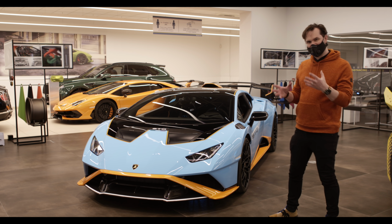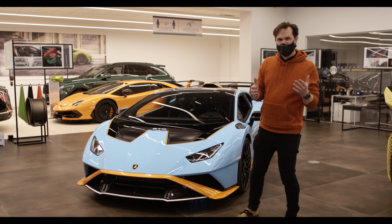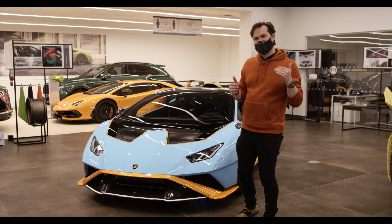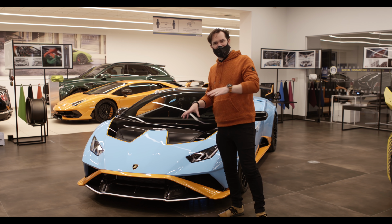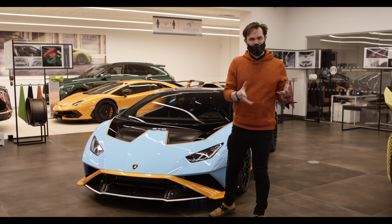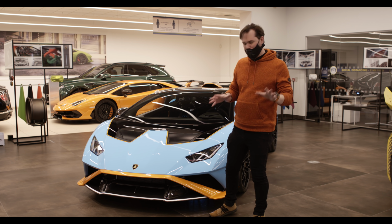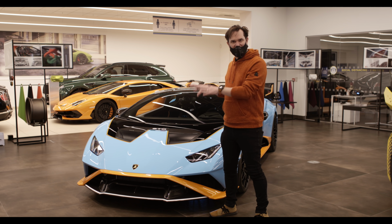So on paper, the stats of the STO are quite similar to that of the Performante. In fact, its top speed is slightly lower and it's got slightly less torque. But what this car is built around is downforce. It is designed to give you the best cornering speed and the best lap times possible. And every part of this car that's bespoke to this model is designed to help with that.